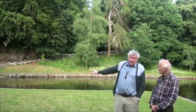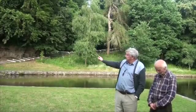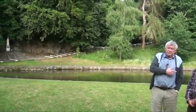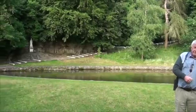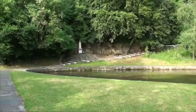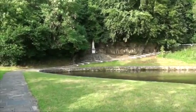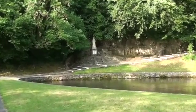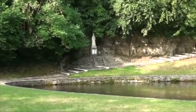And at the bottom of the steps, as you come in, there's a statue of St. Patrick. Davy even knows when that statue was put up. That statue was erected there in 1956. There was a committee formed at that time, the St. Patrick's Day Society, to revamp the well, because it was going downhill at the time.